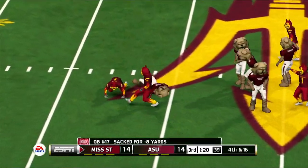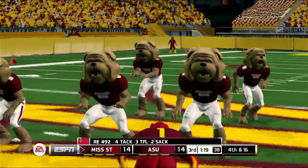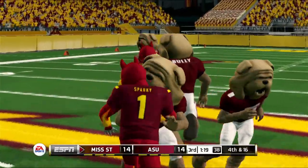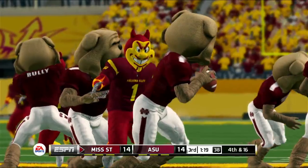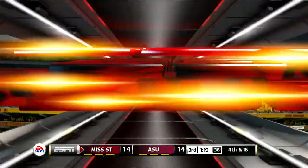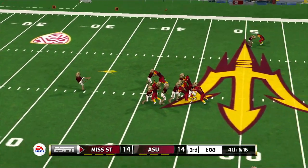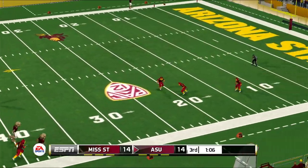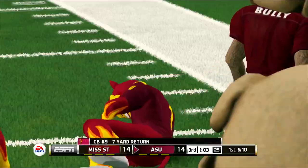And he's going to be sacked. Oh, that is a big hit on the quarterback. That's one of those, as an offensive lineman, when the film study starts to come around, you're going to kind of sink in your chair and just hope they don't call you out, because you're going to get embarrassed on Monday on that one. From the 15. Oh, what a hit.